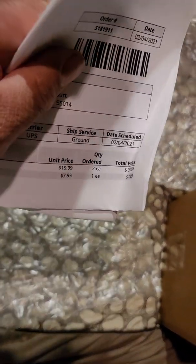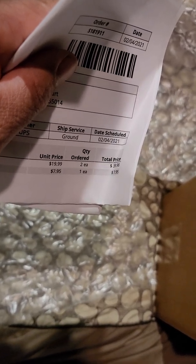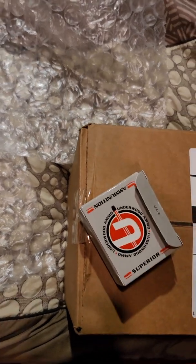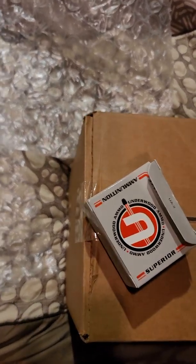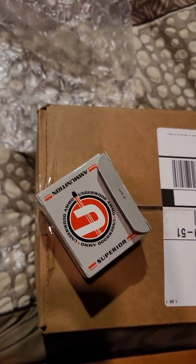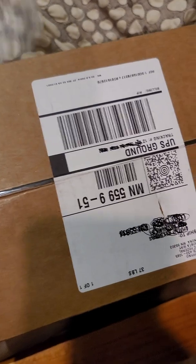These were $19 a piece. See what they were after tax. Came up to tax and shipping, $47.93. I don't mind paying that kind of price for personal protection ammo, especially when this is good Underwood stuff. Now to the big boy.